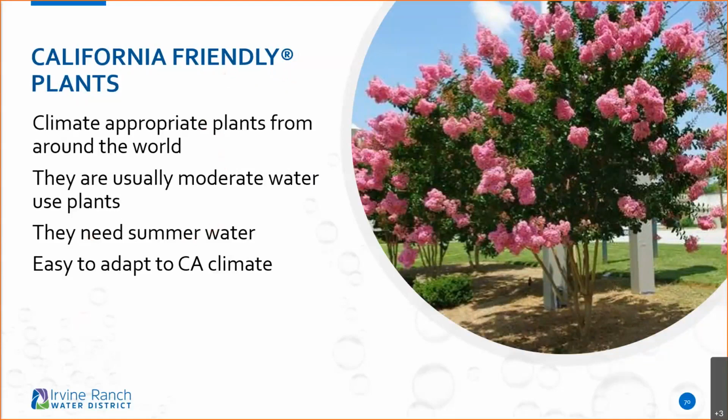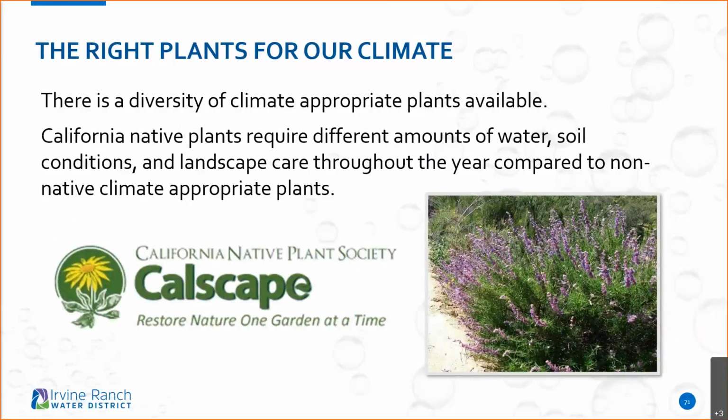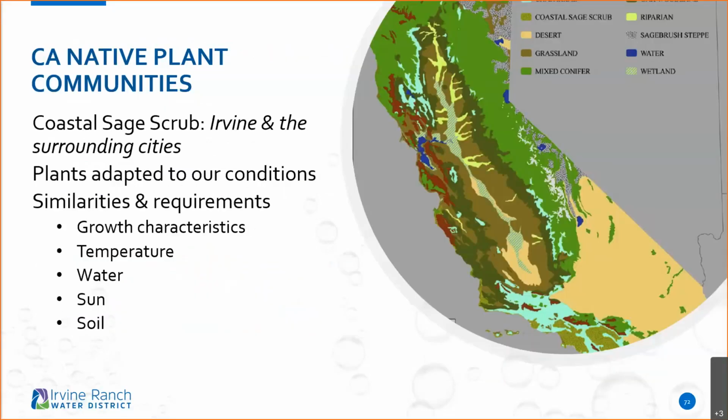When we start looking at native plants now, it is kind of a different animal. They're beautiful plants, but they require a little different care compared to our climate appropriate exotic species. One thing is that we have to start looking at what we call our plant communities. We are considered coastal sage scrub, Irvine and the surrounding cities. So we have all these beautiful plants that fall into this range here. You can see all these different plant communities in California: coastal sage, desert, grassland, conifer, riparian. You have wetlands. So it's about knowing which plants fall into those groupings and utilizing that in our landscapes.